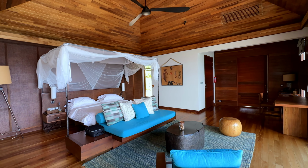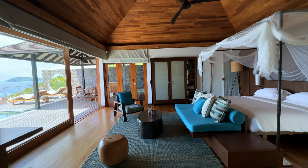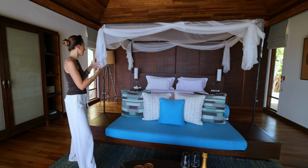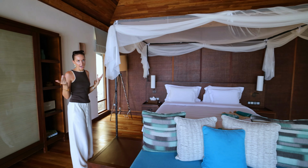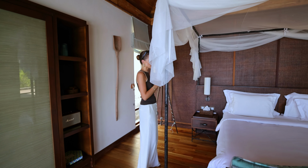Right over here, if you enter, this is where our bedroom and our living area is. So we get a nice bottle of champagne and some cookies here on arrival, and then this is the bed. There's even a mosquito net. You don't always need it, it depends on the time of year that you're coming, but it still gives you that rustic, really nice feeling.